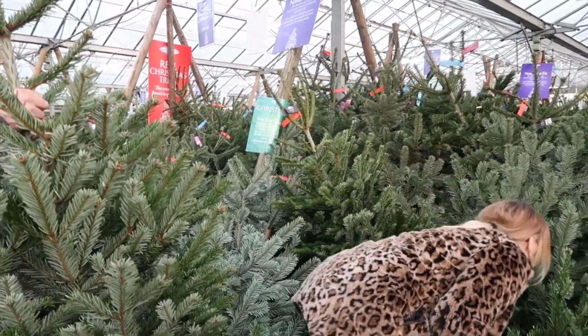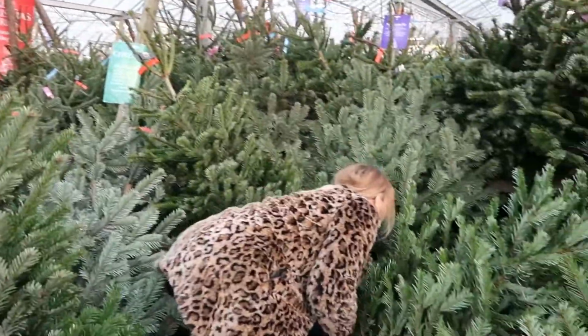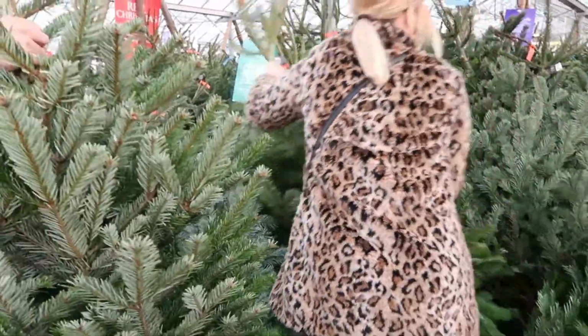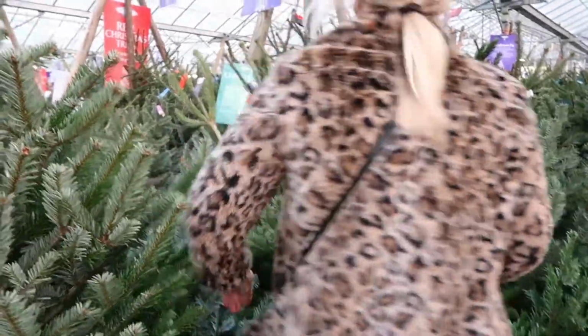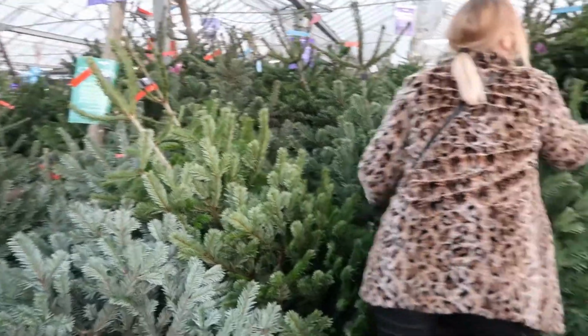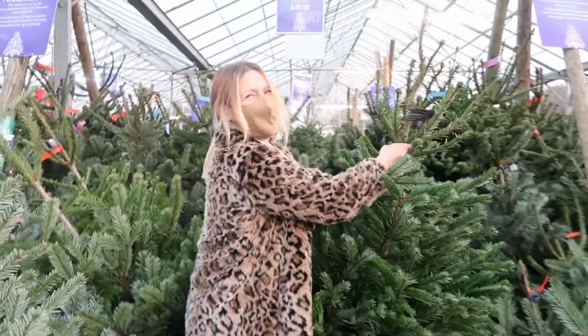They're just giving me full-on Grinch vibes. Oh. I just broke a branch off. Oh, you're resurrecting a lot of fallen Christmas trees. And here we see a snow leopard in her natural habitat.